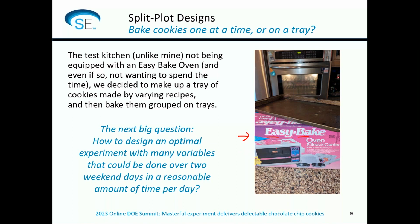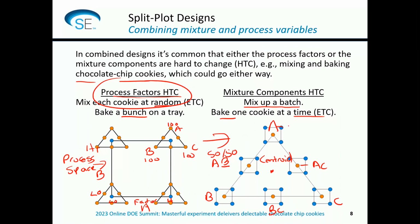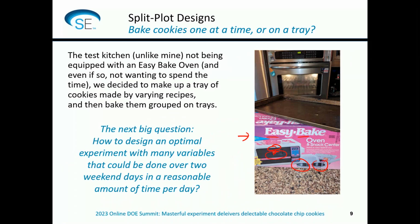And there's a little light bulb in here that heats up one individual cookie, or maybe you could put 2 in, but generally just one. And so this would be the case where we would be going to this side here. This would be the Easy Bake oven approach if you wanted to go that route, but it would be fairly intensive and not a very well controlled experiment.